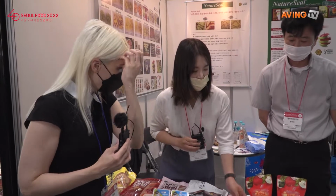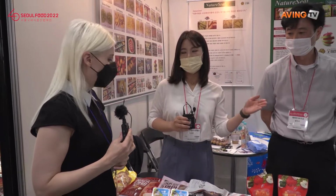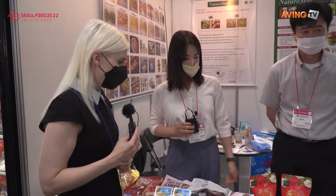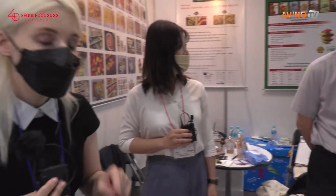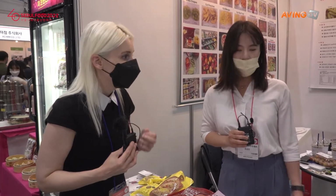Starting next week it goes out as a fresh food product at convenience stores, and after that it will be sold online only. So you can buy it online, and from next week going forward it will also be available at local convenience stores. Do you sell overseas? We are not selling overseas at the moment. And so they're not exporting it, but hopefully that's coming soon as well.